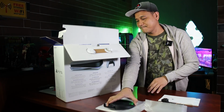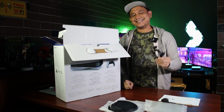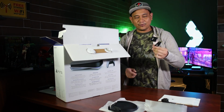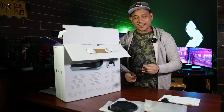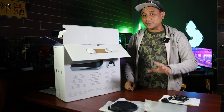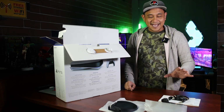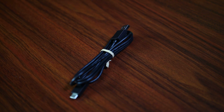Okay? And we have here an included cable. This is an HDMI 2.1 compatible cable, so you don't need to buy actually another one if you want to. But kung naliliitan ka o hindi ka ganun hahabaan dito sa kasamang HDMI 2.1 cable, then you might as well buy a new one. But as I mentioned, and also as mentioned by PlayStation, it is already included out of the box. Okay. Now, included as well is this cable.